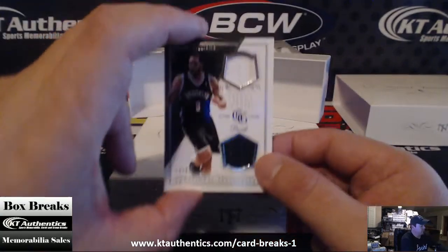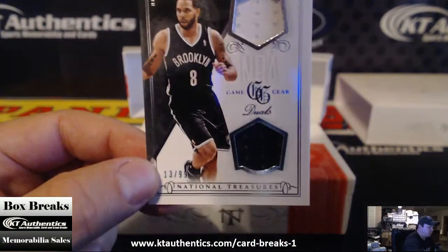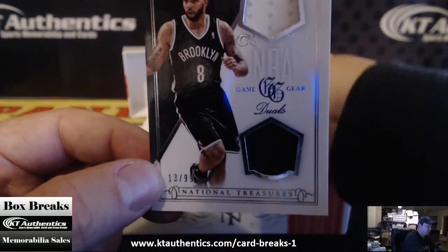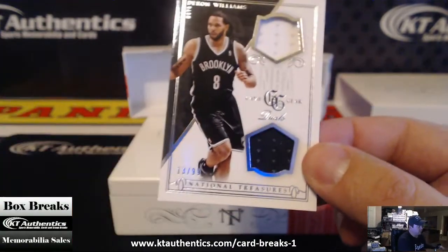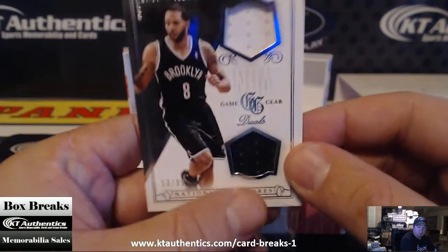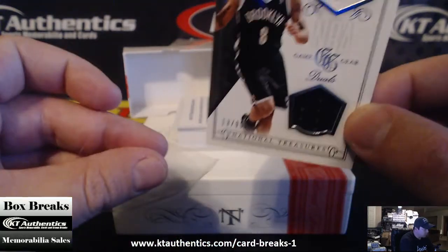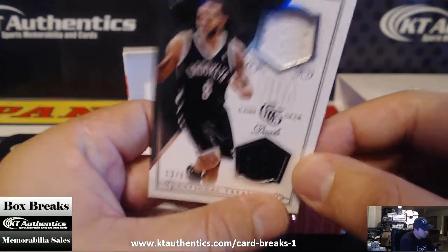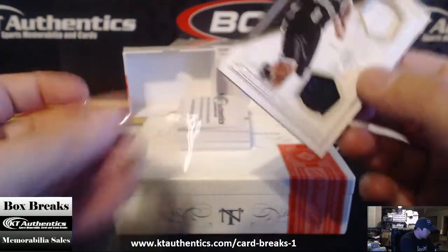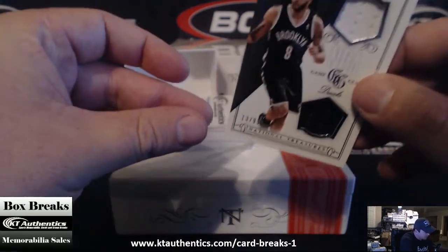Next one is a dual relic of Deron Williams. Let me get my little hiding thing there. Okay, 13 of 99. A white and a black one. There you go. Deron Williams. Did I pull the wrong? No. Man, these penny sleeves, the thicker ones, are just playing with me right now. There.